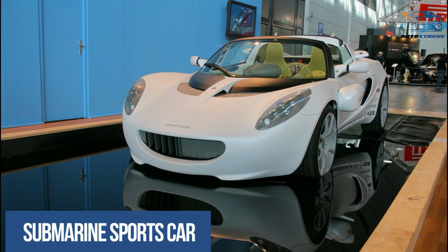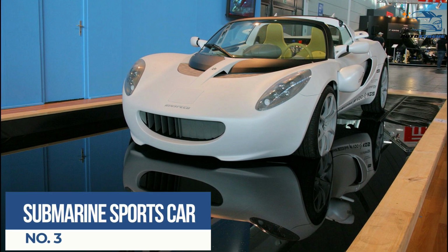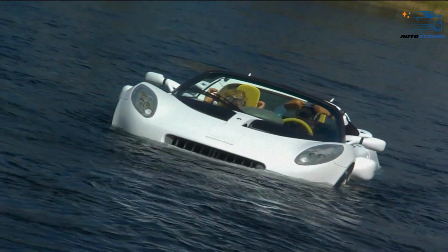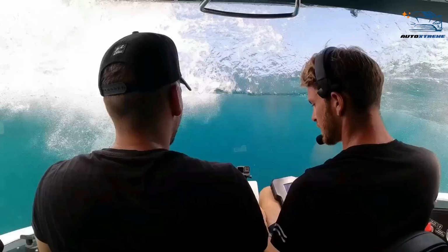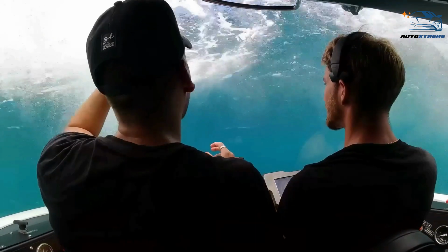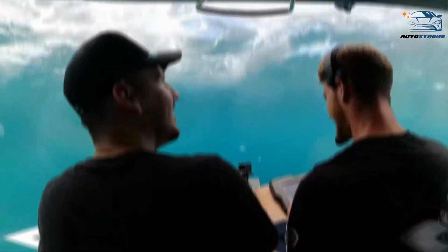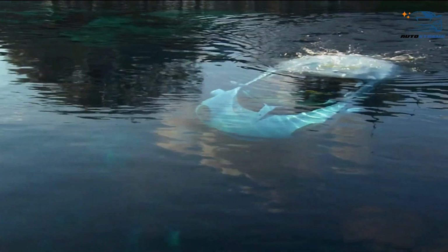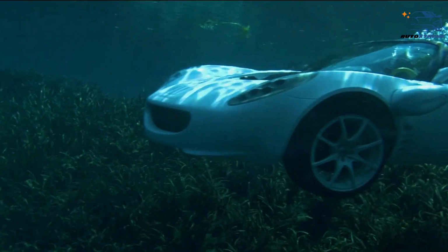Breaking into the top 3, we have the Submarine Sports Car, a real-life aquatic vehicle inspired by James Bond's Lotus Esprit in The Spy Who Loved Me. This fully functional sports car doubles as a personal submarine. On land, it drives like a regular car, but once in the water, it transforms into an underwater explorer capable of diving up to 33 feet.